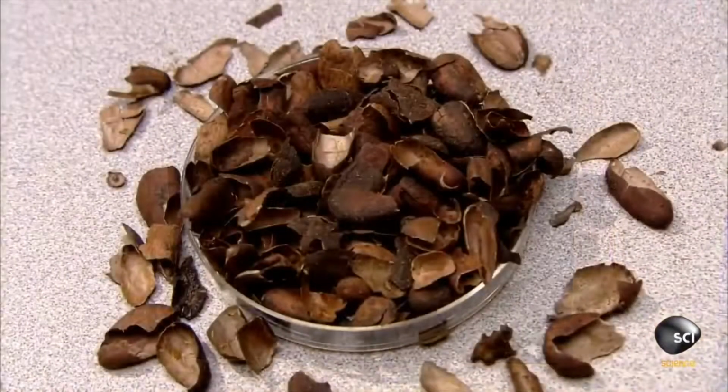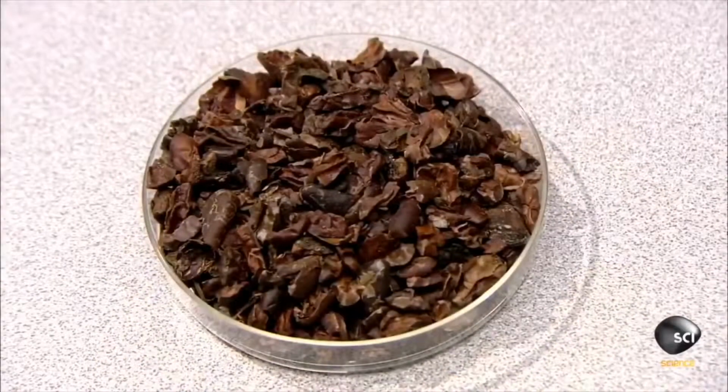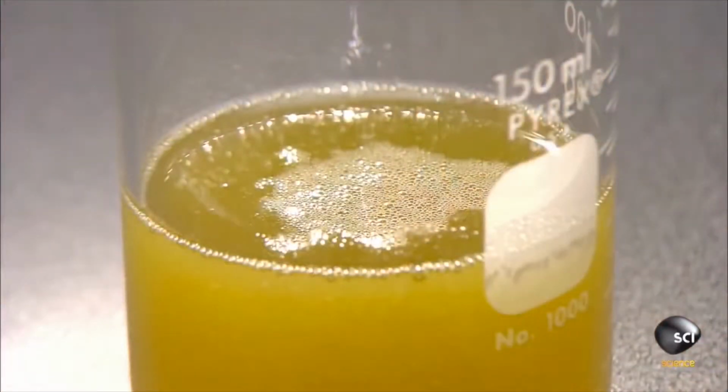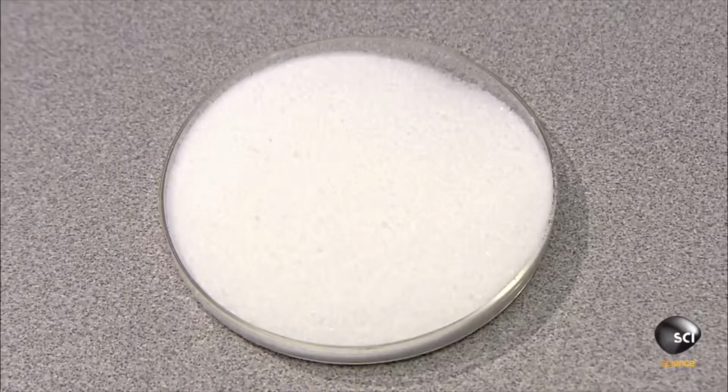Then a vacuum is applied to the beans, resulting in the two most popular forms of chocolate, which are hard chocolate and a not so hard chocolate. This solution is later added to the final product for flavoring.